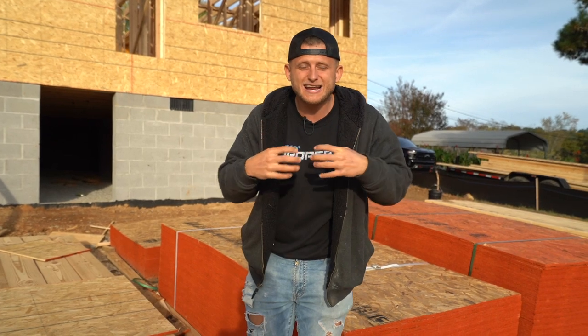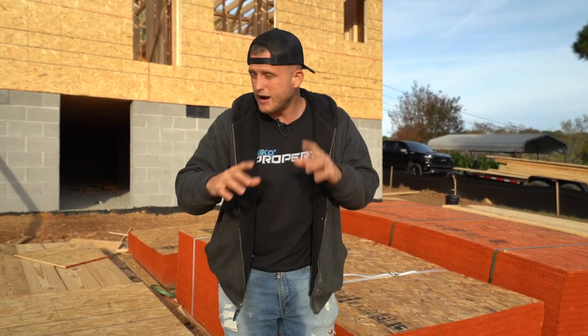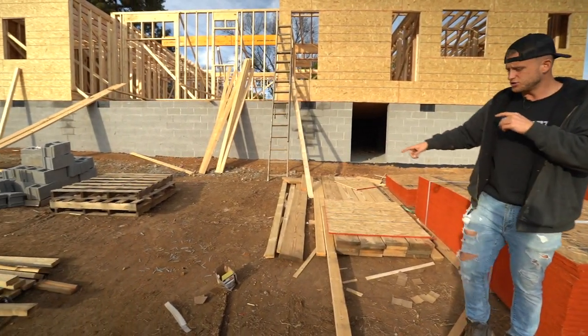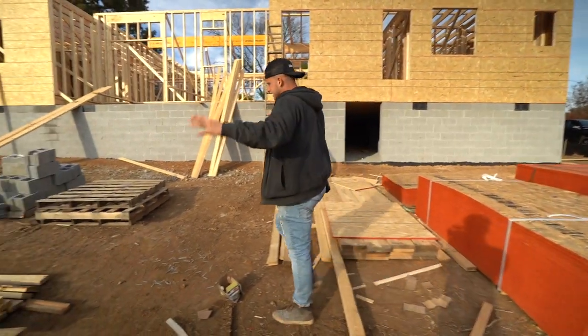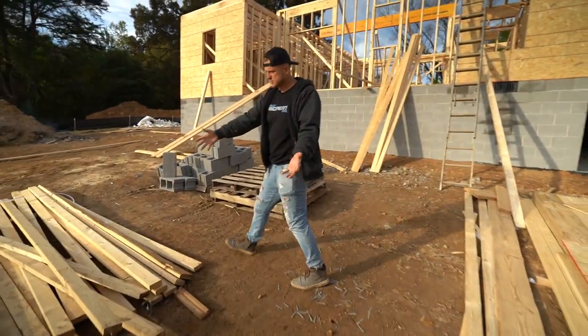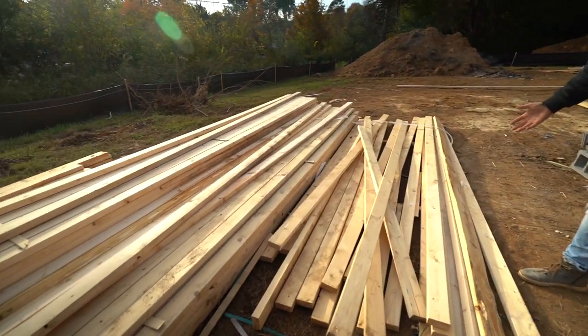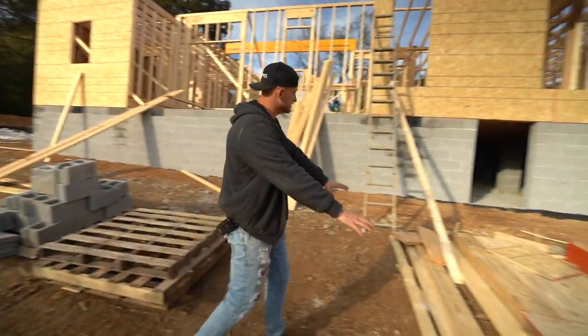I'm so excited. I'm also going to be spreading some gravel throughout my back porch, my front porch, and through the garage. So right now, let me give you a quick shot of what's going on back here. You can see this pile of lumber is down to the nitty gritty.